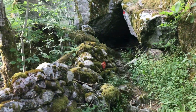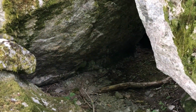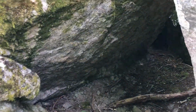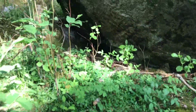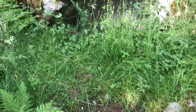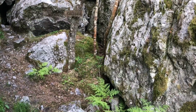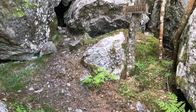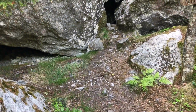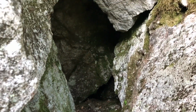We come to this thing we need to pass through. I hope there are no trolls in there. I wouldn't want to meet a troll. And then the trail continues. Yeah, up here you really feel it's cold. It is really cold. You have to go down in there or something.